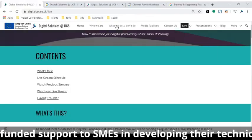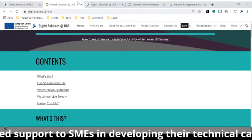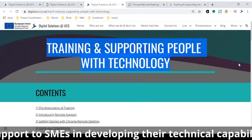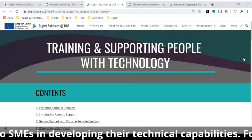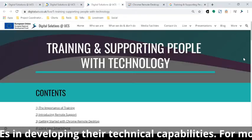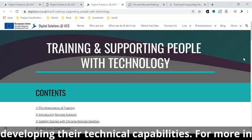So the purpose of today's talk is to talk about supporting and training people with technology. So what do we mean by this? Well, imagine if you were trying to introduce a new piece of technology in a work environment, and you have colleagues with varying degrees of confidence with technology, with IT.